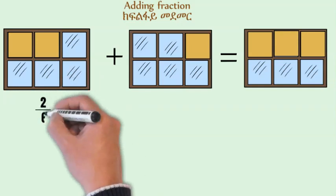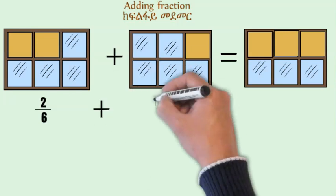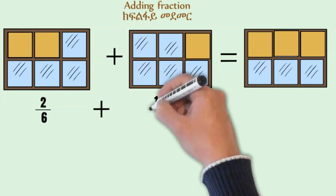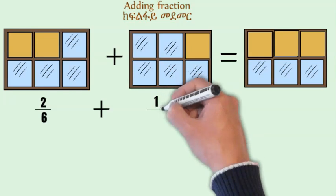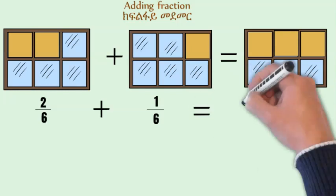So 2/6. So 2 out of the 6 were painted, and then we paint another one out of the 6. So in total, we painted 3 out of the 6.